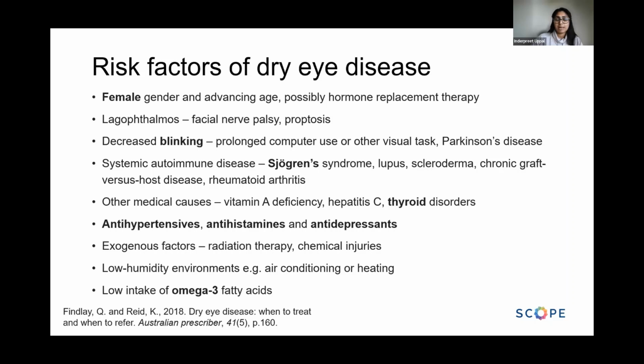And also omega-3 fatty acids, so a low intake. Normally what nutritionists prefer, what we should really have in our diet, is a 1-to-1 ratio between omega-3 and omega-6 fatty acids. But in Western diets, we have probably a 1-to-6 ratio. So it's not a great ratio. Increasing those omega-3 fatty acids can really help with those dry eye disease symptoms. It might not solve it all because there'll be other risk factors contributing towards it, but it will help patients with their symptoms as well.